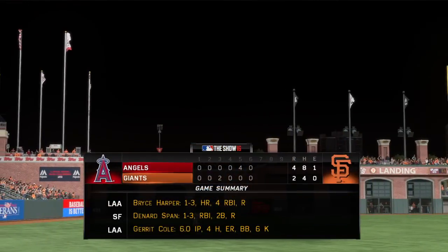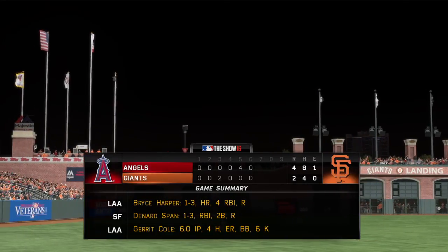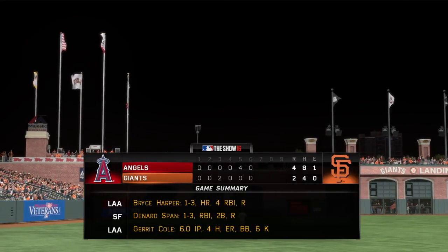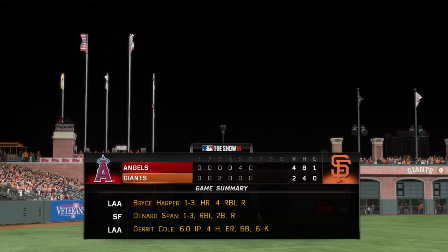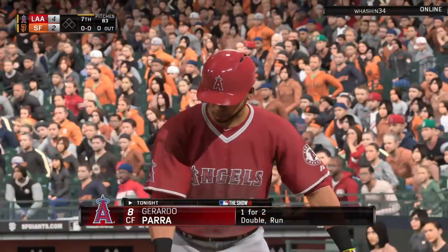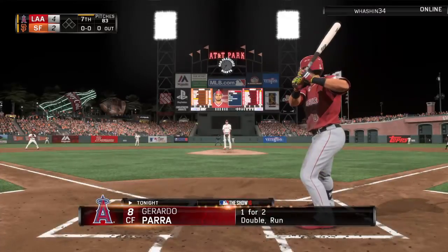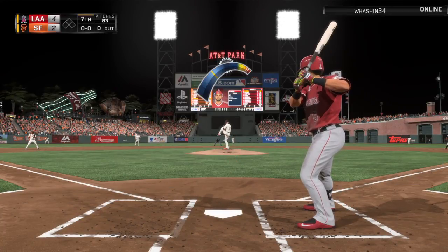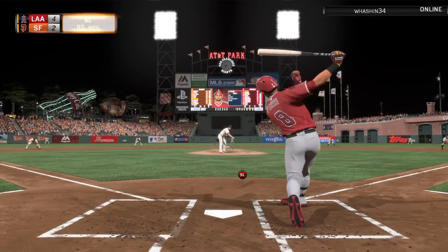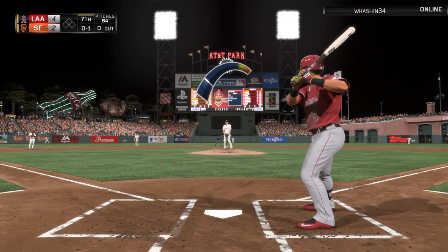Back here in San Francisco, the Angels are out on top in this one as we get caught up on our game summary through the first 6 innings of play. Gerardo Parra is set to get us started for the late innings of this one. And guys, this is the guy you want leading off this inning. He's your leadoff man, so maybe he can get things started, set the table for a little bit of a rally. Foul tip into the catcher's glove.